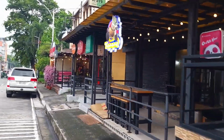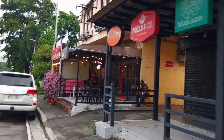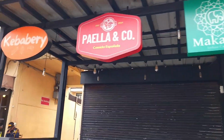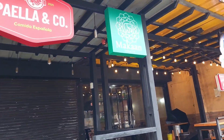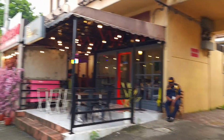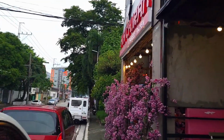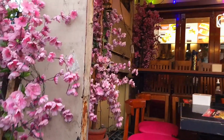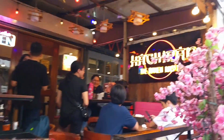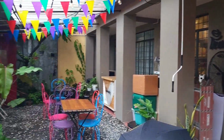Actually, there are a lot of choices to choose from. That's Paella and Company. Looks Spanish. Makan, the Indian cafe. Maybe they'll open at night. And this is a cute Japanese restaurant. This seems busy. This seems like a bakery that specializes in sourdough.